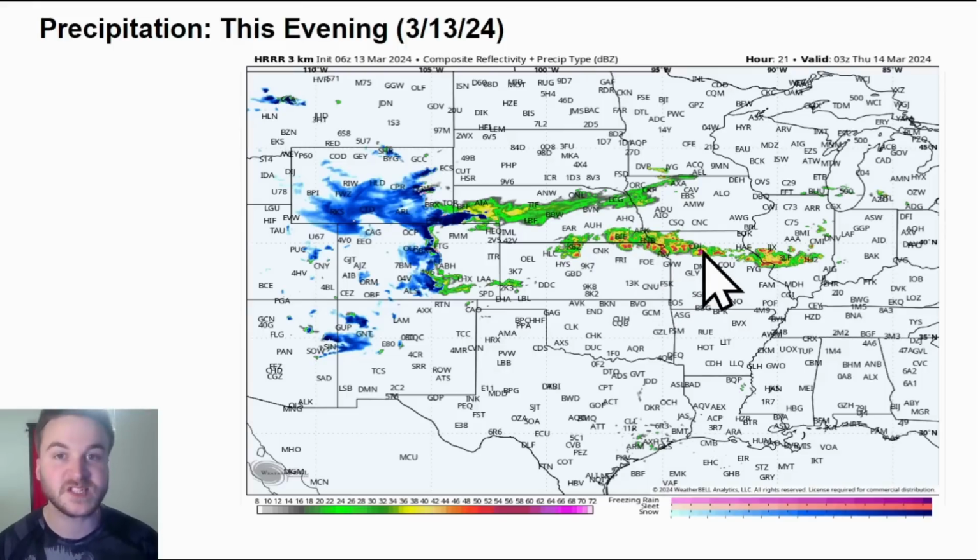These storms could be explosively producing some large to very large hail, 2 inches or larger in diameter, some tornado potential, and some damaging winds over 60 miles per hour. We'll be watching that across southeastern Nebraska into northeast Kansas and into north central portions thereof Missouri.